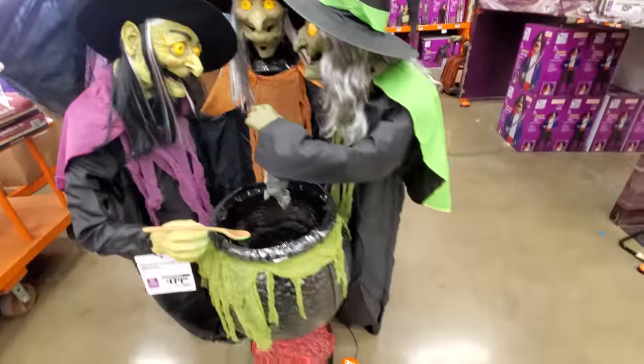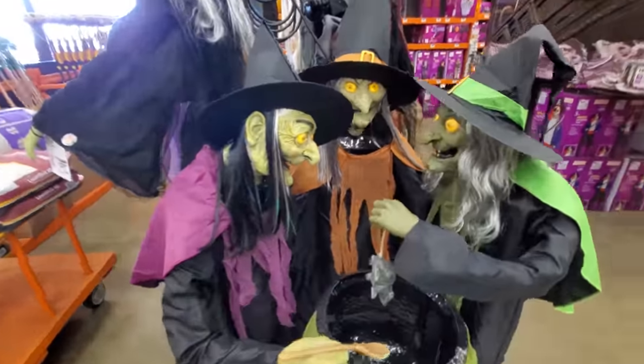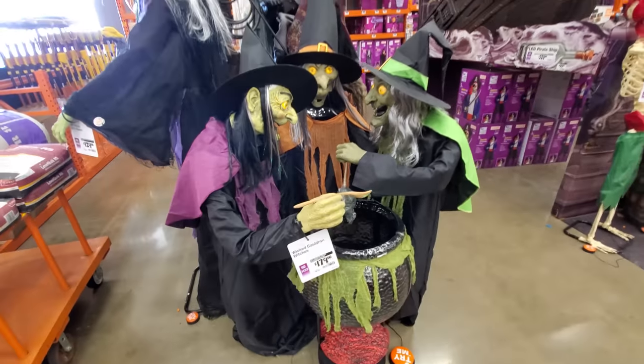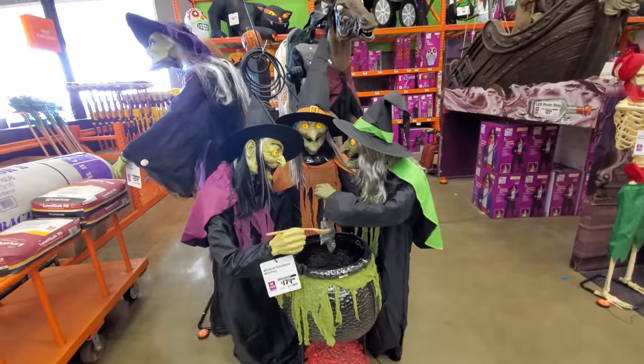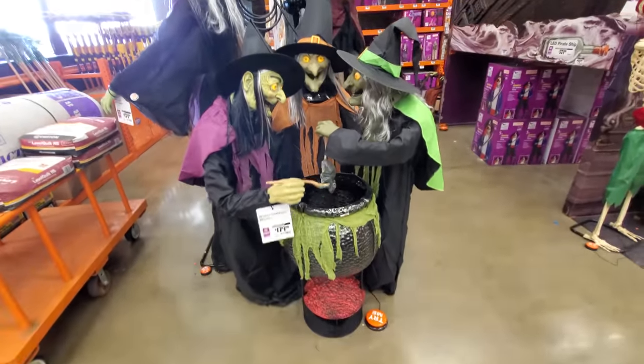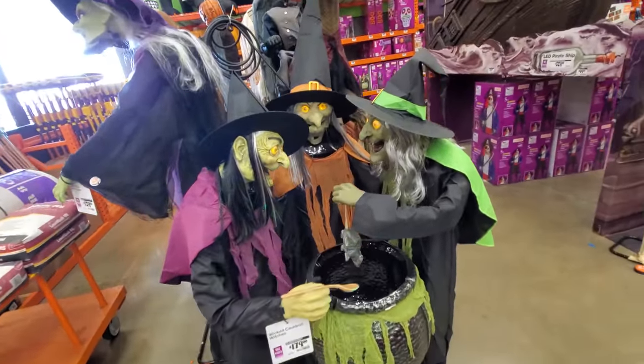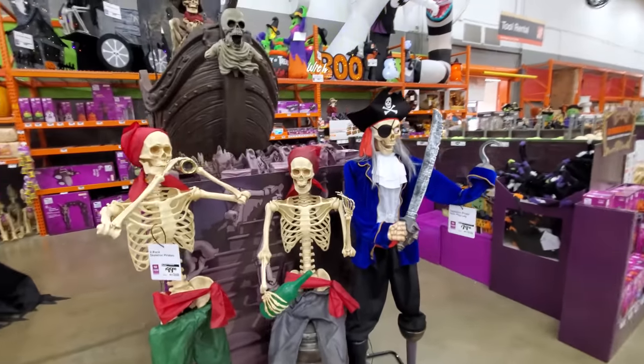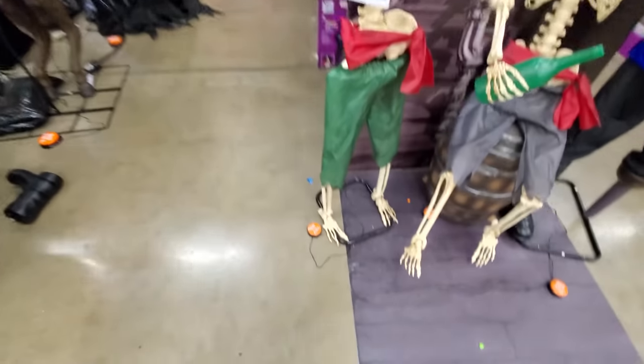I mean, it's kind of cool, but you can't hear a word they're saying. I don't have any idea how to turn them up either. That's the longest animation so far, and it actually looks pretty cool. I like it. All right, wait a minute. We got skeleton pirates here. Let's see if this one does anything.